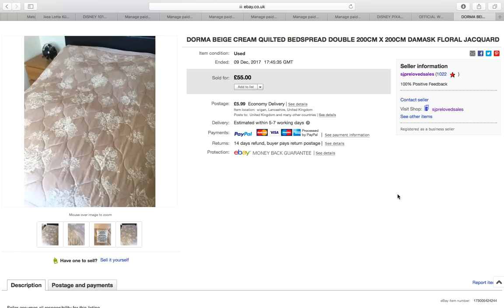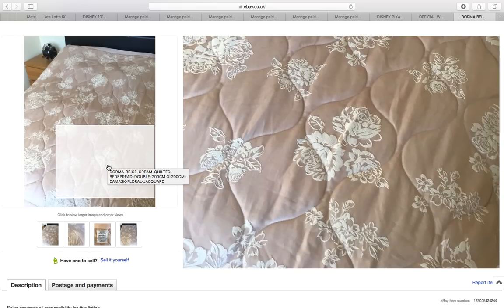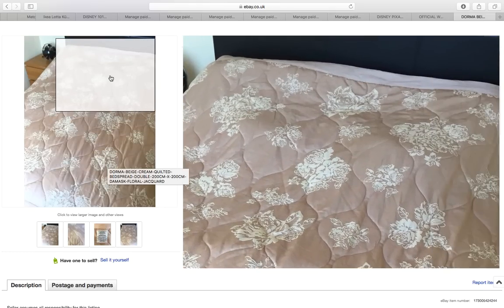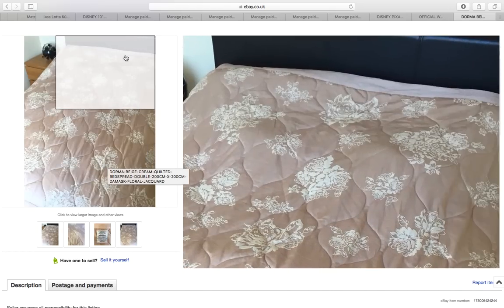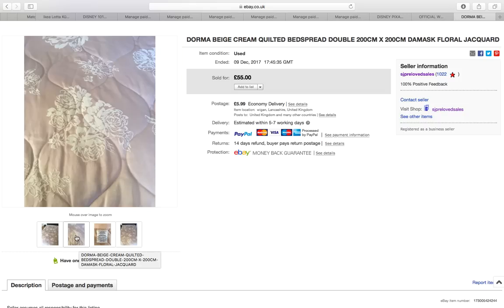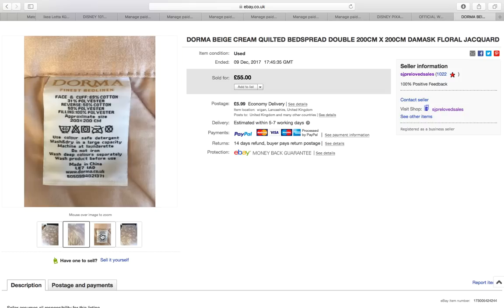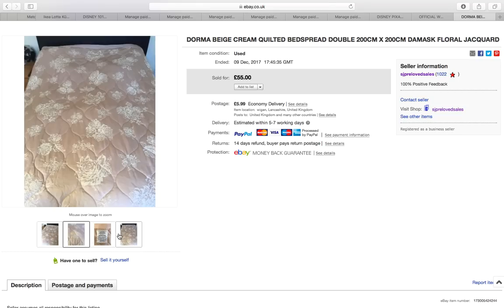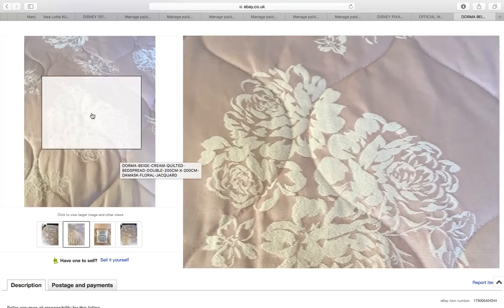Oh, this was one of my better finds. I absolutely loved this. Another one that I wanted to keep for myself. So I think that's the thing about being a reseller. You tend to buy things that you like. I actually put it on my bed to photograph this. It's an absolutely gorgeous Dormeuil bed throw. Beautiful, beautiful condition. I did pay £15 for this in the charity shop, but it was absolutely stunning.